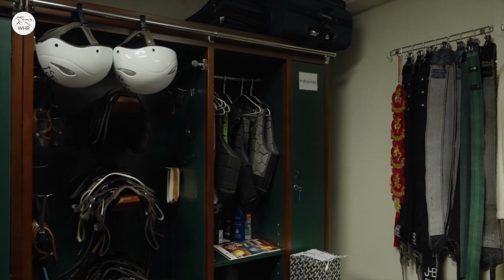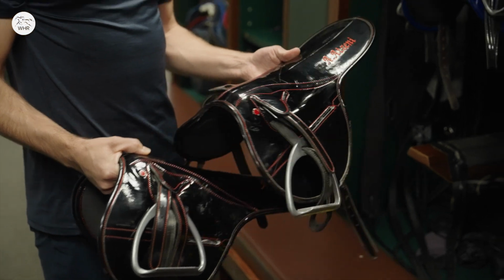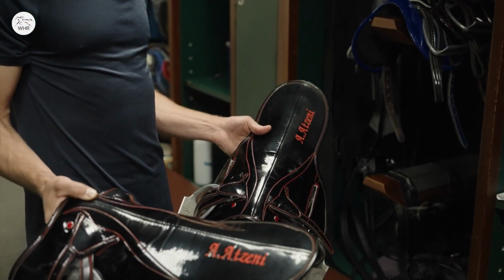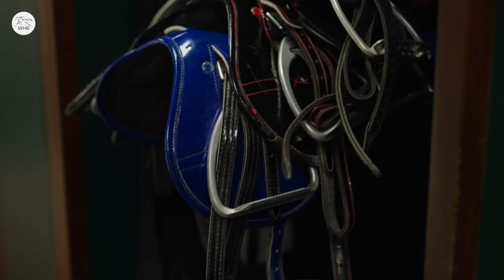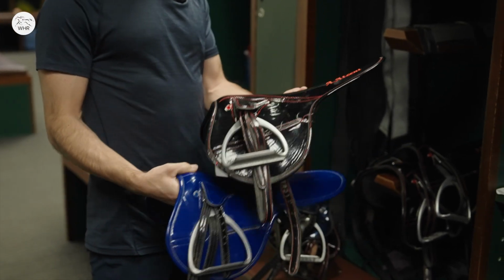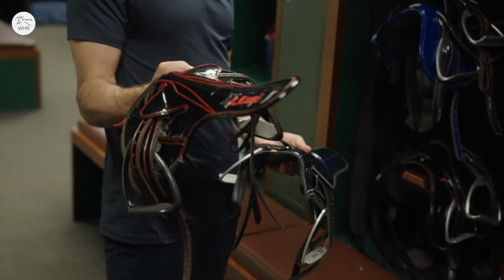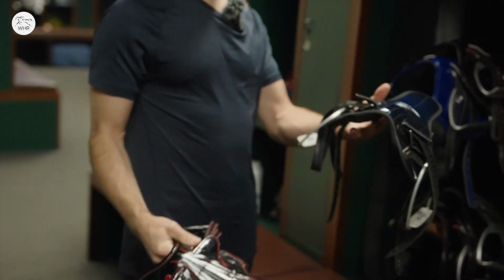I've got different saddles. A lot depends on my weight. So these two are my heaviest saddles. When I'm riding big weights, these are the saddles that I use. These are my two medium saddles. The lighter the weight I have, the smaller the saddle. So this is my second last saddle, and this is the lightest one.